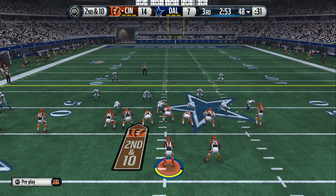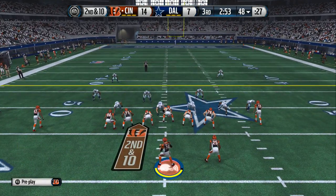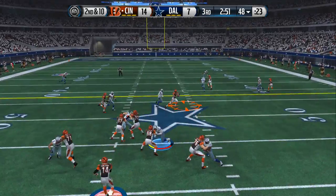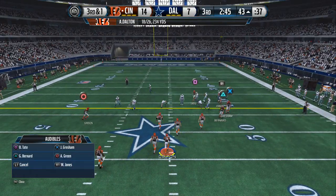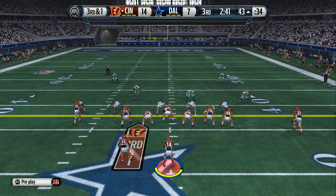Coming to the line, hoping to avoid being sacked for a third time. He'll stand back beyond the center in the gun. Reaches out and snatches it. Now they take the football onto the opponent's side of the field. They hurry to the line of scrimmage.